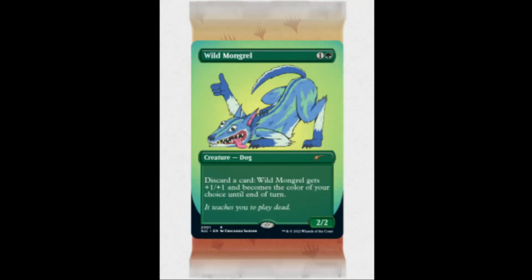Tell me in the comments. Wild Mongrel. Yep, this is back from the day. I'm thinking of Apocalypse. Green and 1 for a 2/2. You can just discard cards, make it +1/+1 and bigger until end of turn, and change its color, whatever the hell that means. And this is definitely how this card should be portrayed because this thing's definitely high as a kite.